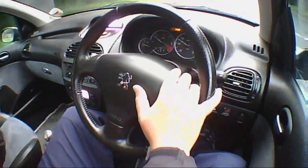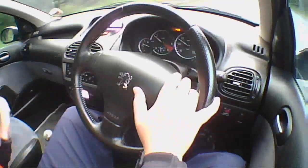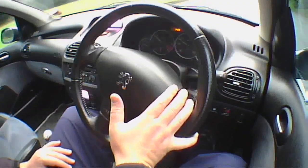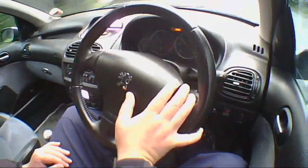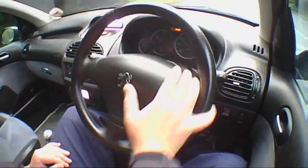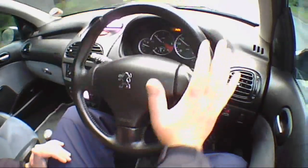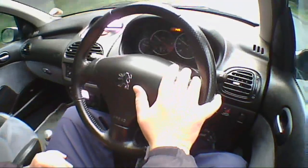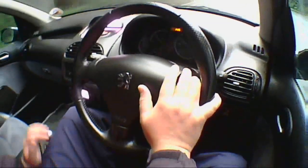Now, is that worn bushes, or is it just basically a crap car? Thinking about buying one of these, it's obviously going to be a second-hand one now. You want to look into that. If it's bushes, then that's not a big job. But you know, I can turn that steering wheel all that distance before the car even responds. That's not good. And with the floaty, bouncy suspension, you don't want to know that.